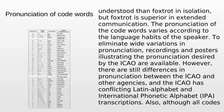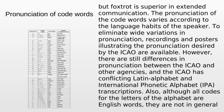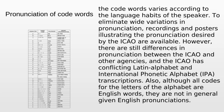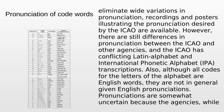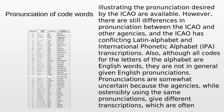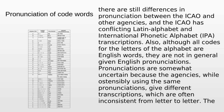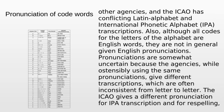The pronunciation of the code words varies according to the language habits of the speaker. To eliminate wide variations in pronunciation, recordings and posters illustrating the pronunciation desired by the ICAO are available. However, there are still differences in pronunciation between the ICAO and other agencies. And the ICAO has conflicting Latin alphabet and International Phonetic Alphabet, IPA, transcriptions.